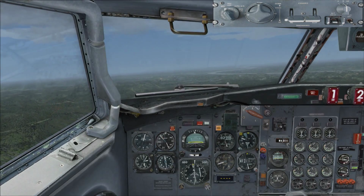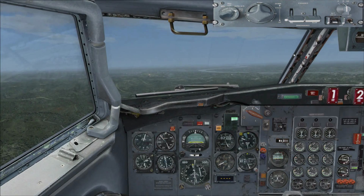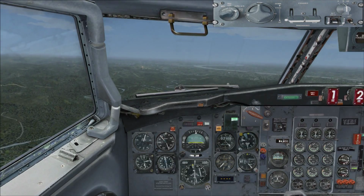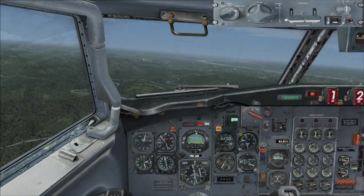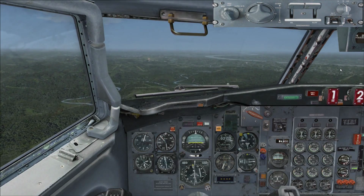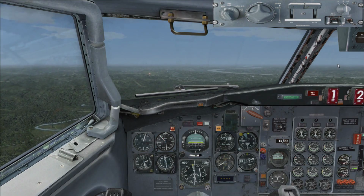Alright, we're almost on the glide slope. Not sure if it'll grab it or not. Why the hell is this disengaged? Oh, it's because I disengaged the autopilot. Duh.